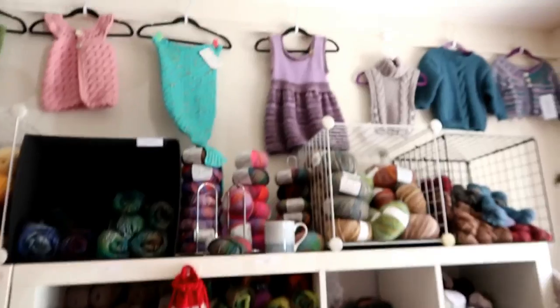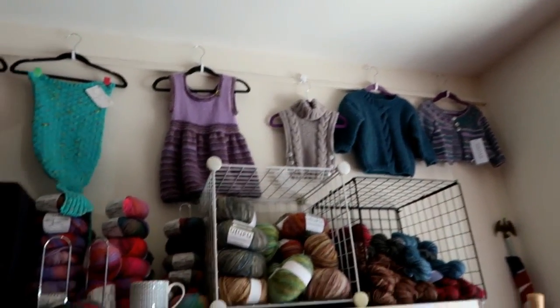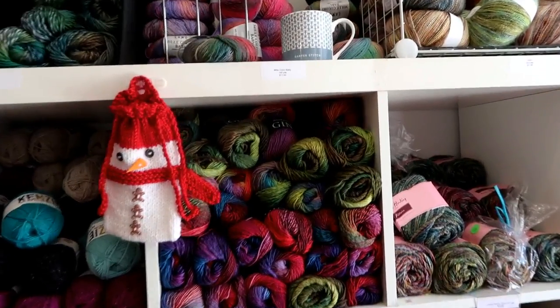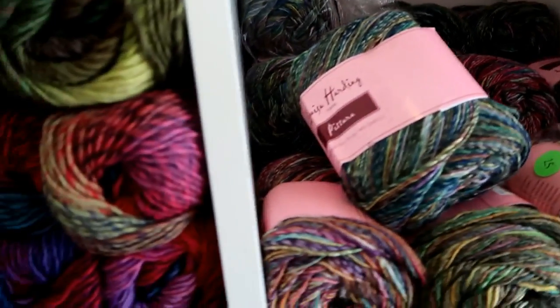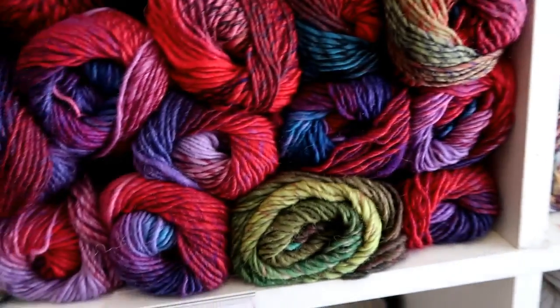And here there's a bunch of samples up at the top, and I see Louisa Harding, but while I'm looking at that, I am looking right here at the yak.